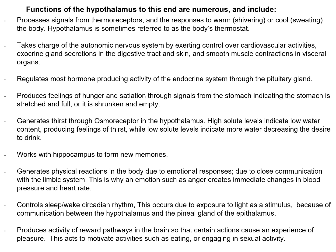It also can generate different reactions in the body in response to your emotions in connection with the limbic system. So this can also cause changes in the body. You have an emotion, like you get angry, and all of a sudden your blood pressure and your heart rate goes up. It can help control your circadian rhythm, which is part of your sleep-wake cycle, and it does this through exposure to light as a stimulus because of the communication between the hypothalamus and the pineal gland in the epithalamus. It also can help produce the activity in the reward pathways of the brain so that certain actions cause experience of pleasure, and that can motivate us to do other things like eat, engage in sexual activity.